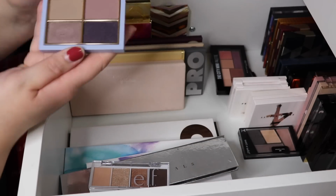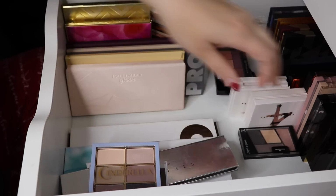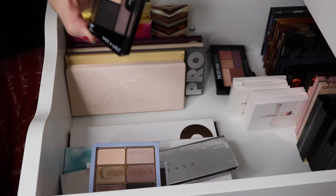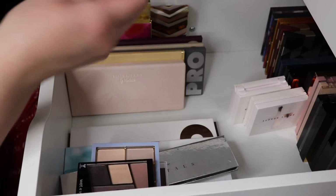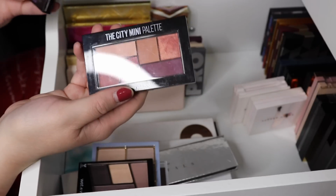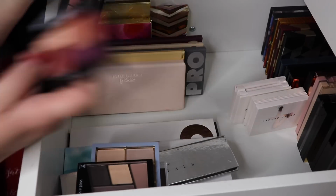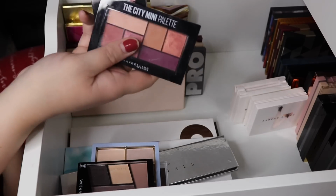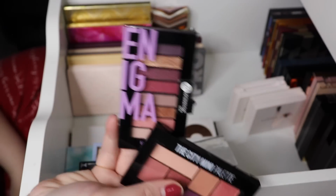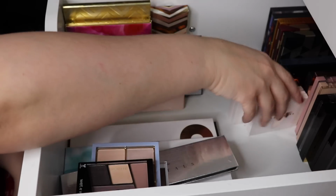We have this MAC and Cinderella palette. This I mostly just keep because of Cinderella, so gonna hang on to that. Wet n Wild Silent Treatment. I'm gonna keep it, it's pretty good. The Maybelline City Mini Palette in Blushed Avenue and the Revlon Palette in Enigma. I do like both of these. They're pretty good options for drugstore palettes, but I just, like I have said a million times, have a lot of pink and purple palettes. Don't really need those, so I'm going to pass those on.